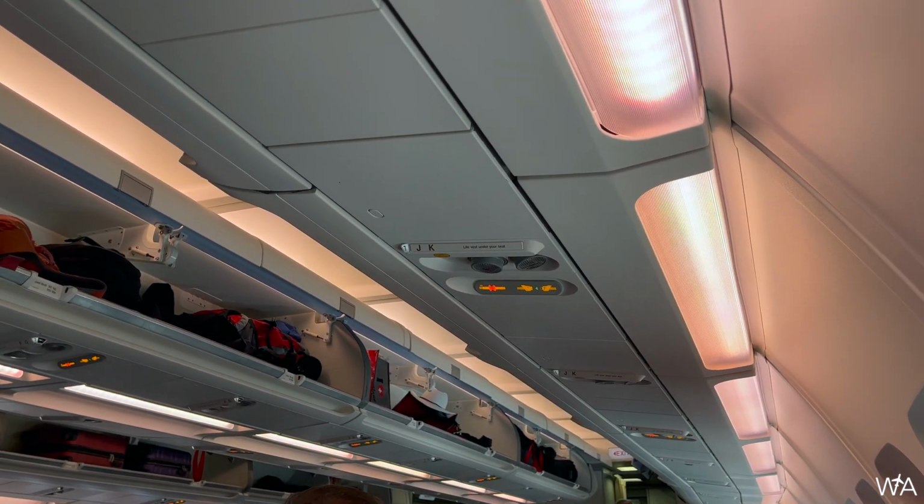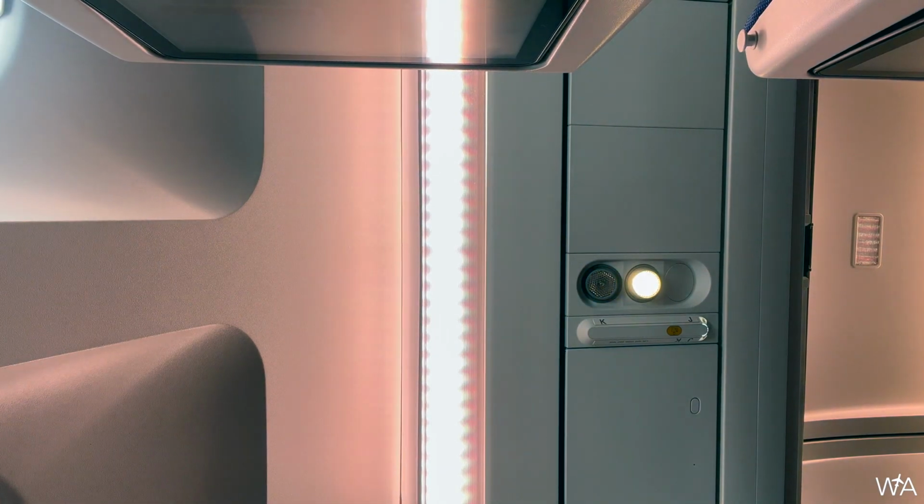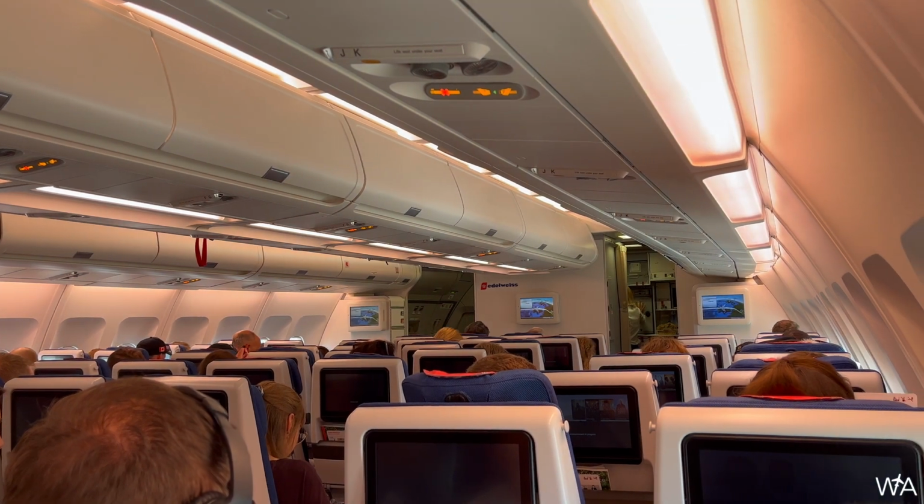On the overhead panel above the seat, we have personal reading lights and the attendant call button, but unfortunately, no adjustable air vents.